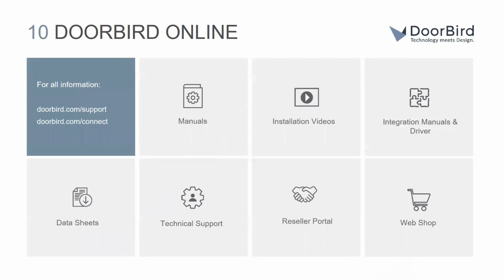So all the information that I've covered with you, additional information such as manuals, installation videos, how-to videos, we have many of those now available at doorbird.com/support. So that's a very important URL I want you to remember. Another important URL is doorbird.com/connect. And this is where we house all the many integrations that are available. So if you're trying to integrate this to Control4, if you're trying to use this with Overseer, if you're trying to maybe integrate SIP, then you have the ability to find that at doorbird.com/connect.